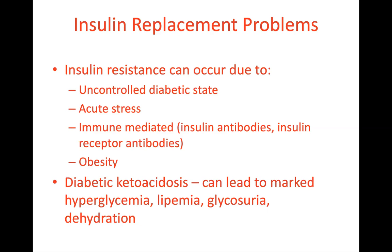We can see sometimes acute stress increases our need for insulin, and that acute stress may flood the receptors so the receptors in the body may become unreceptive. We can see that many times insulin resistance has been associated with, they believe, something wrong with the immune system, where the immune system actually develops antibodies either to the insulin or to the insulin receptor.